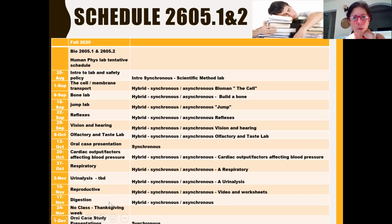Digestion's a really fun lab. You will have to have a few items, I wouldn't say equipment. We'll talk about more of that as we get closer, but you'll be creating a digestive system and looking at what goes into the digestive system and how it works. Super fun. I think everybody had a good time with this one.